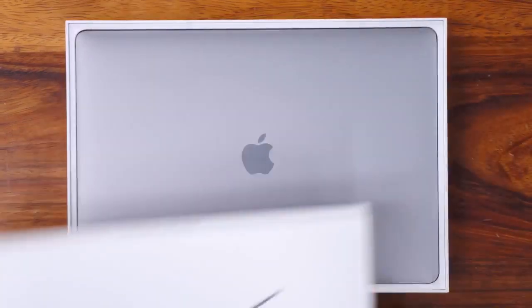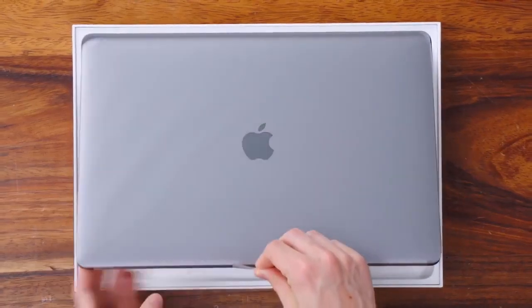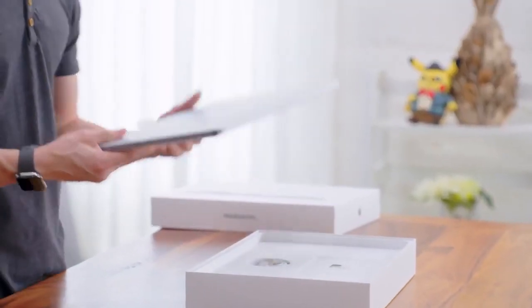Something else new with this generation is going to be more memory. So previously, the MacBook Pro would top out at 16 gigs of RAM. A fair bit, but not really enough for a lot of creative professionals, whereas this guy, you can option it all the way up to 32 gigs of RAM.